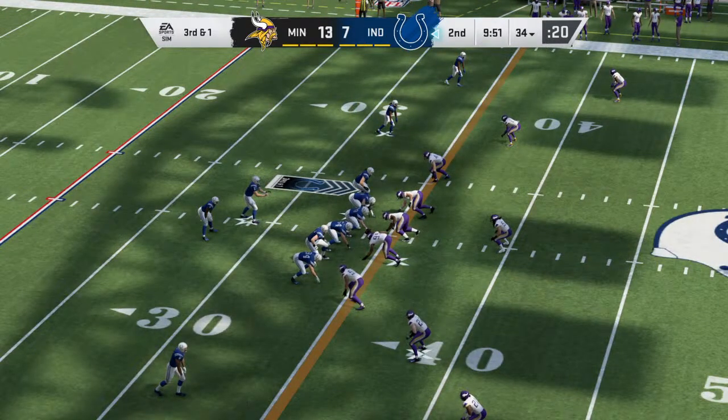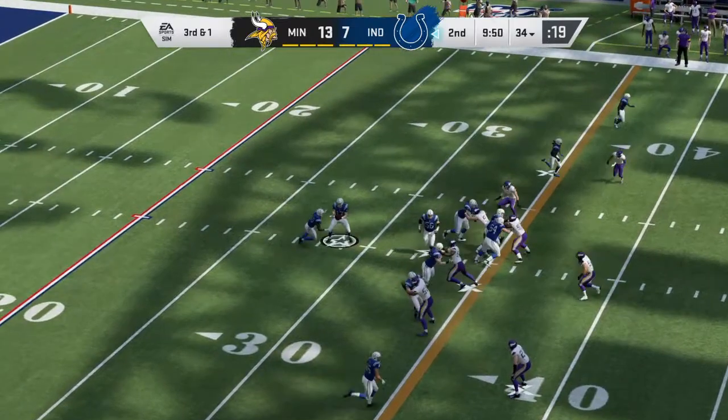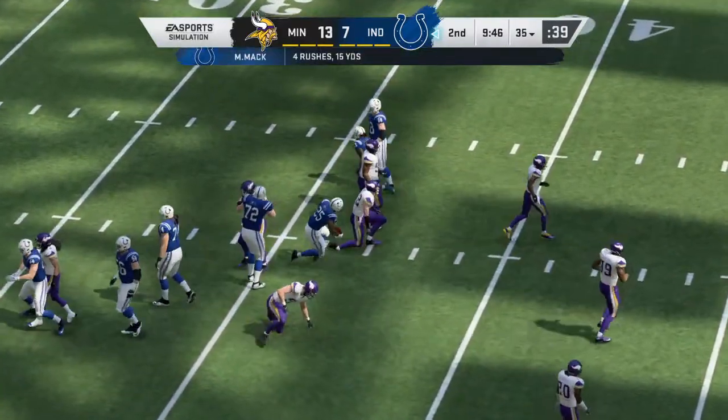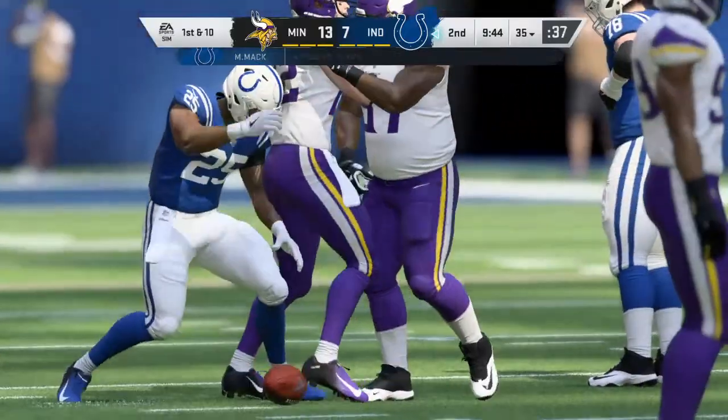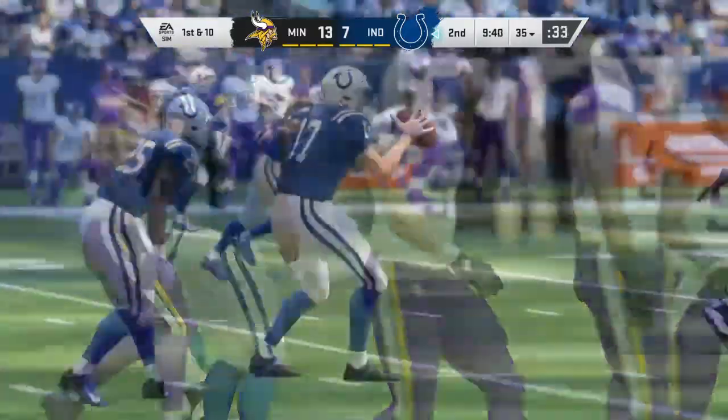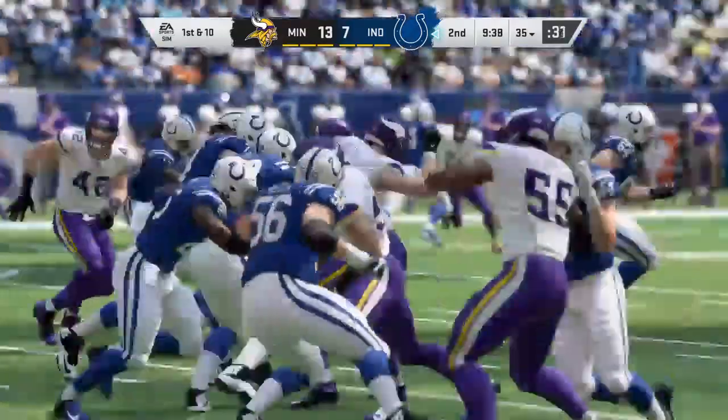They're up against a 3rd and 1 situation. They'll try and run for this with Mack. So he fought off the tackle, and that effort gives him the first before he's brought down. They only get 2 there, but on 3rd and 1, that's all they needed to keep the drive going.